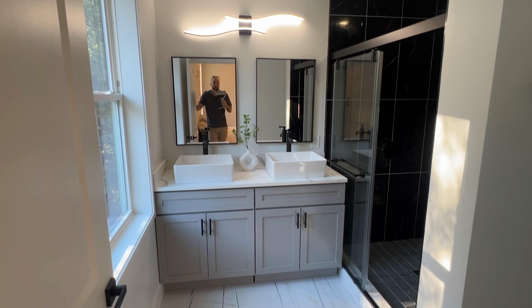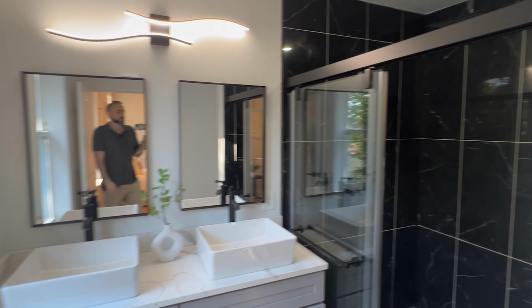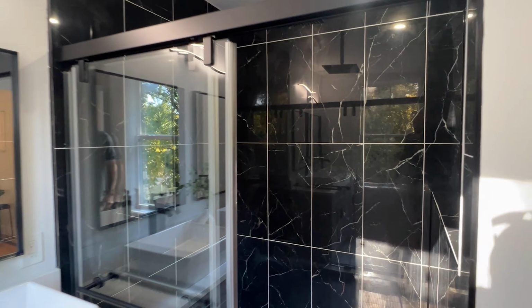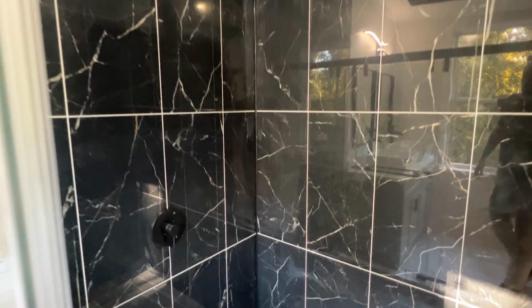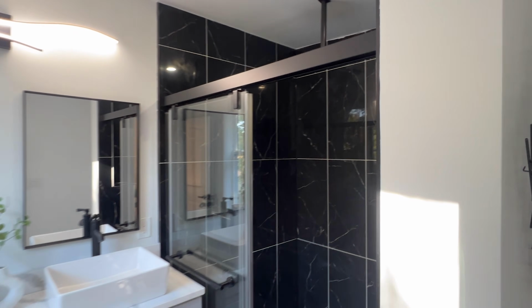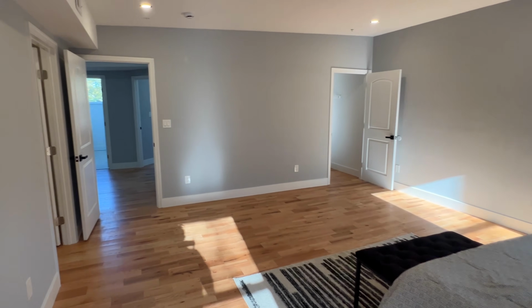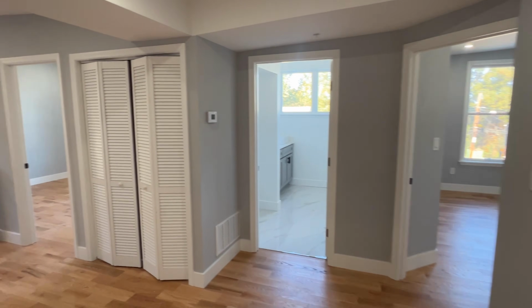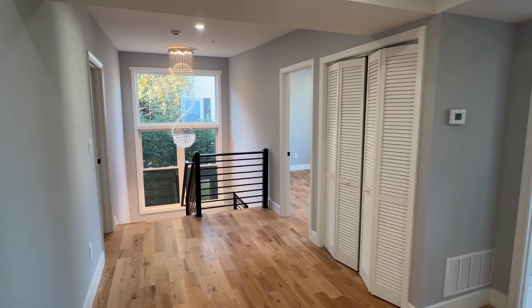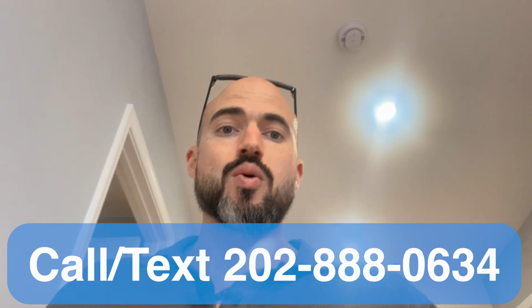And we got our primary bathroom. We got the 2 sinks. We got the modern look. The rain head with the black tile. All right, so we still have the basement to go, but upstairs we have the 4 beds and 2 baths. Nice setup here. All right, so we will make our way downstairs.